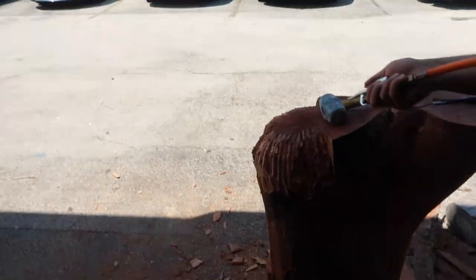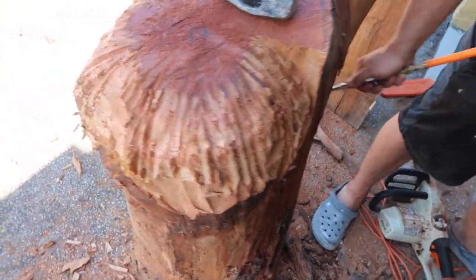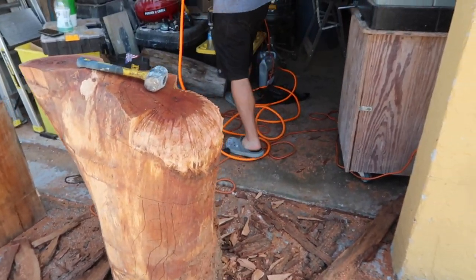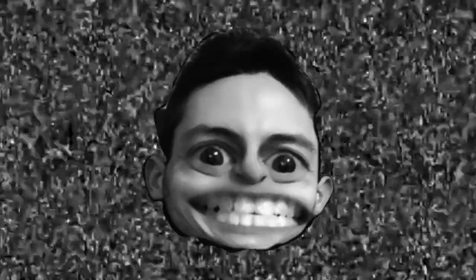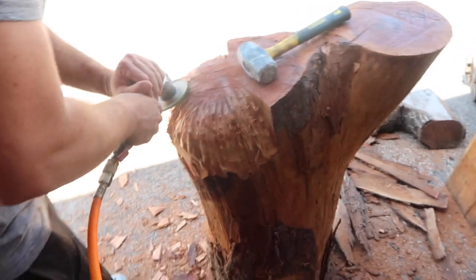This is what it looks like so far. So that's gonna be the top of the bigger mushroom head, the cap. What? But pretty much we've been chiseling everything? Yes. That thing looks crazy.